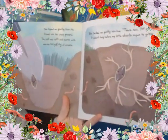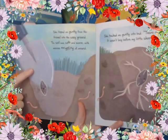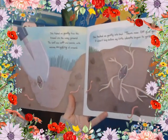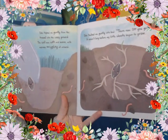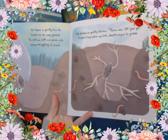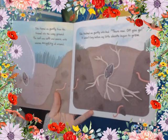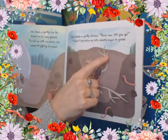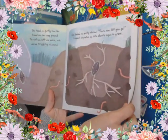She tipped me gently from the trowel into the cozy ground. Here's the trowel, see it? The soil was soft and warm, with worms wriggling all around. She tucked me gently into bed. "There now, off you go." It wasn't long before my little shoots began to grow. Look, there's the shoots starting to grow up. It's going to become the stem, the leaves, the flower.